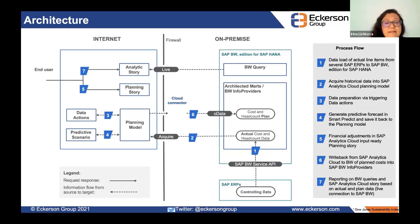So after we have the data in the planning model and also adjusted by the users, we send it back to BW because it's just a design decision on our side to report back the data with live connection. So then the data is stored in the BW system and it is reported in SAP Analytics Cloud as well. That allows us to complement the data with some different data sets on the BW side, which we use for data integration.